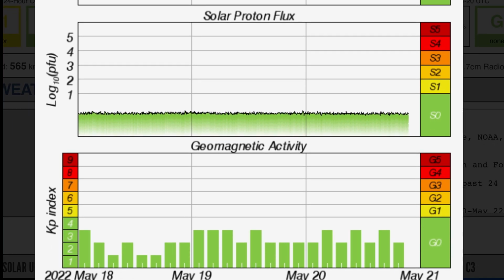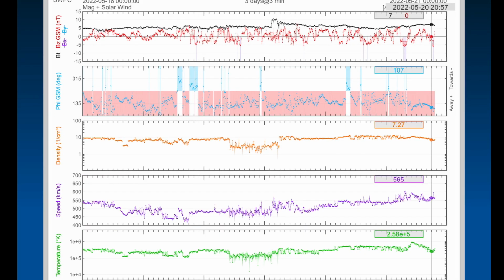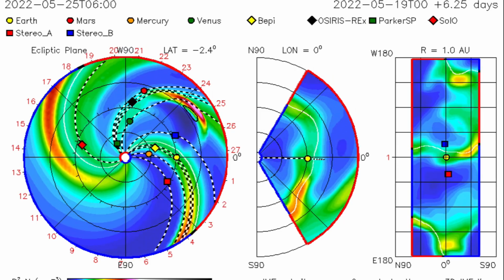Solar proton flux regular. Geomagnetic activity slightly elevated. Having a look here, real-time solar wind, 565 kilometers per second right now. It peaked at about 595. And this is indicative of a coronal hole wind stream.